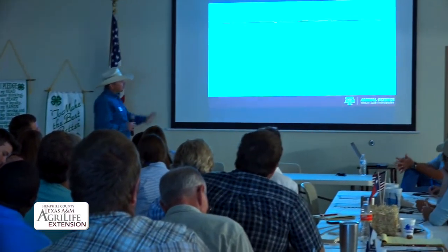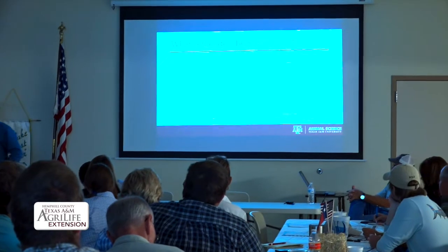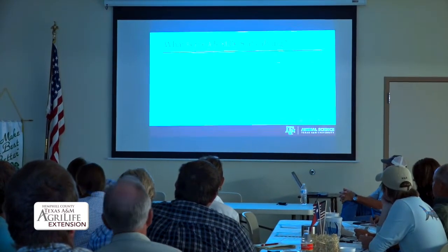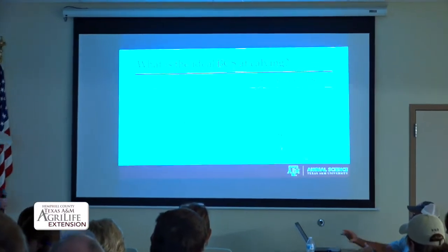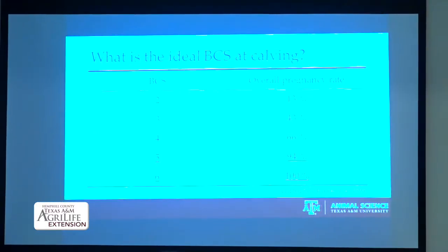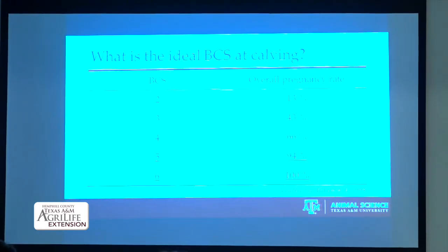And these numbers just show the overall pregnancy rates throughout a normal couple-month breeding season that correspond to that. So it falls right in par. These 2s through 4s, for the most part, are not going to have very satisfactory overall pregnancy rates. We get to the 5s and 6s, now we're cooking with gas. This is something that we can work with. It doesn't mean that those 4s won't work.